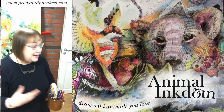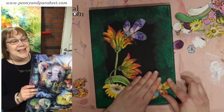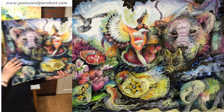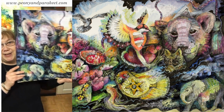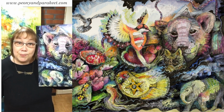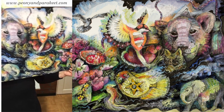Then I also have classes that are quite focused on line work. For example, I found this when I was going through the pieces that I made for the classes. Maybe those of you who have participated in Animal Inkdom recognize this. This is actually a print. I've taped many papers together and made a print of the main work that is made in the class. Every section has lots of small projects, and then we take one big project that we continue in every module, and the final result is something like this, a world with animals.